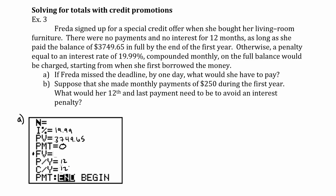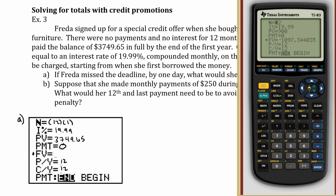Compounding periods per year and payments per year are 12, and we're just going to say 12 times 1 up here. So let's put this into our TVM solver. 12, 19.99. This one is going to be 3749.65. Payment is going to be 0 because it's just going to sit there. And payments per year and compounding periods per year is 12.